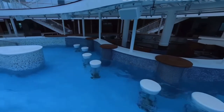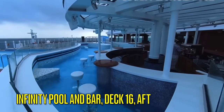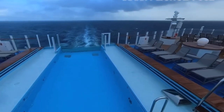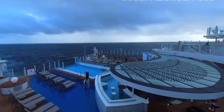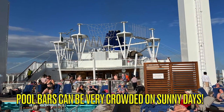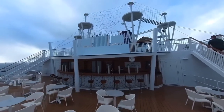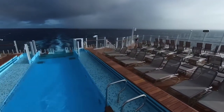As with any of the aft bars, the sound of the wake is very soothing. And of course, the sunsets can be spectacular. Other bars that are located aft are the Infinity Pool and Bar on deck 16, and the Panorama Pool and Bar on deck 18. Children are allowed in any outdoor pool or bathing area except for the retreat.